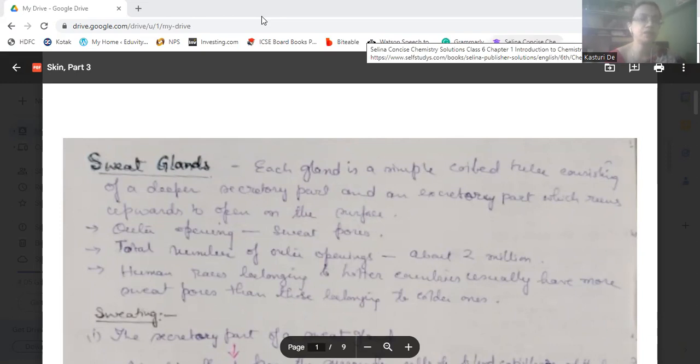Today we'll be discussing some of the glands like sweat glands, sebaceous glands, and mammary glands, which are present in our skin.